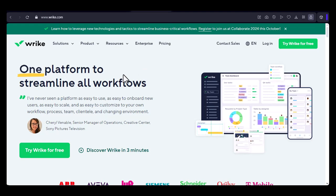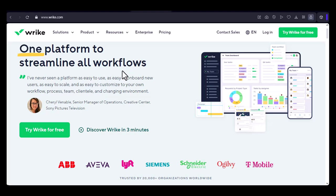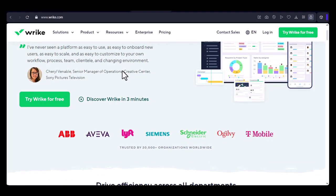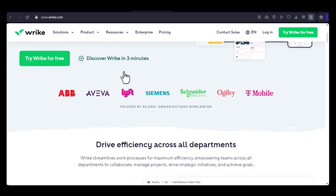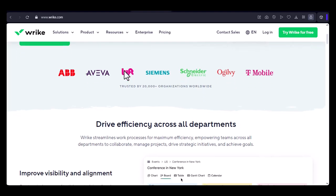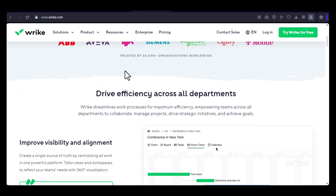Have you ever found yourself juggling multiple projects, tasks, and deadlines, feeling overwhelmed and disorganized? You're not alone. Many professionals today are searching for tools to streamline their workflows and boost productivity. One popular option is Wrike, a versatile project management platform. But is Wrike really a CRM? Let's dive in and find out.